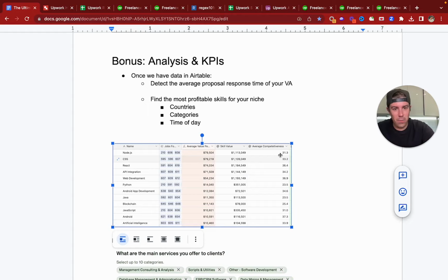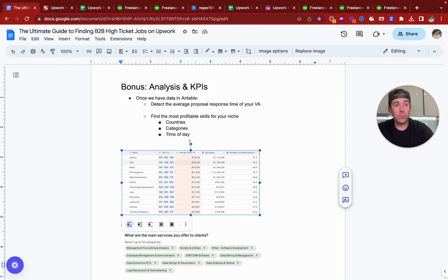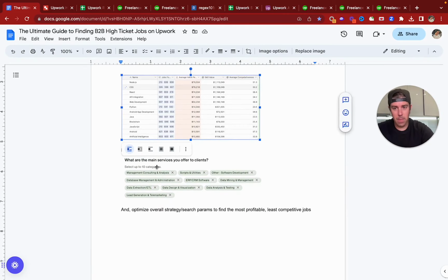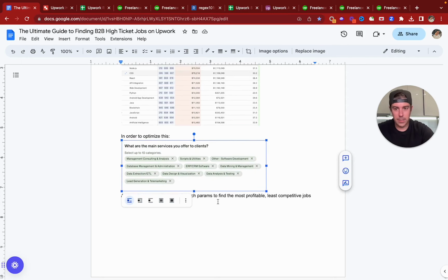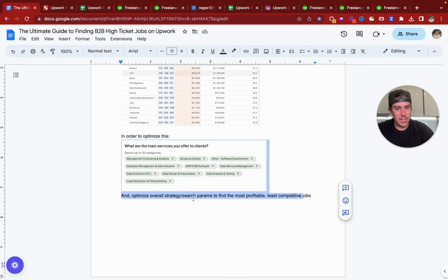We also look at the average competitiveness, as in the number of proposals received after a certain amount of time for each job, so that what they can do on their end is make decisions about what kind of jobs they want to target, and maybe what kind of skills they want to hire for, that are more lucrative on Upwork. That helps us refine things over time, and also figure out what they want to list on their profile. If you know what the most lucrative skills are, you would just list those things on your profile. Makes sense, right? So basically, this is a feedback loop.